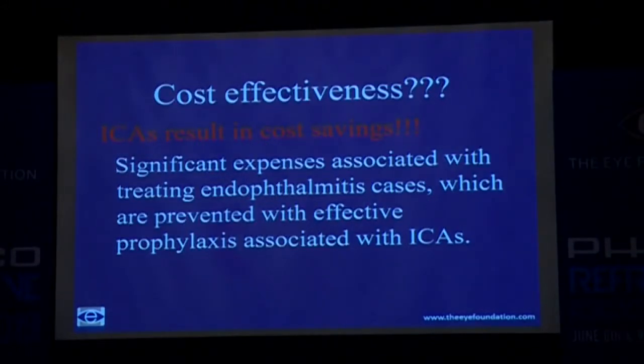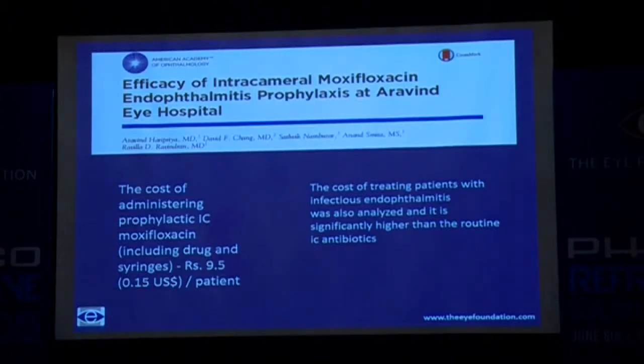It is cost effective because we incur significant expenses in treating endophthalmitis, whereas we in fact save money with using intracameral antibiotics. There is a study quoting that the cost of administering this drug is just about 9.5 rupees per patient, whereas the cost of treating this patient's endophthalmitis would be much higher.